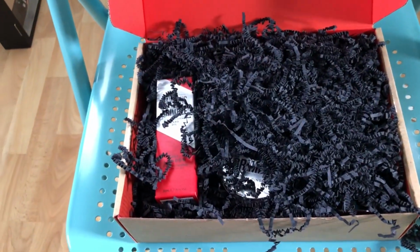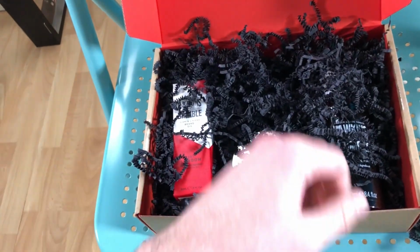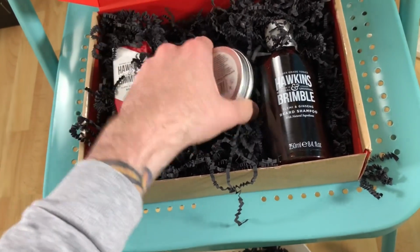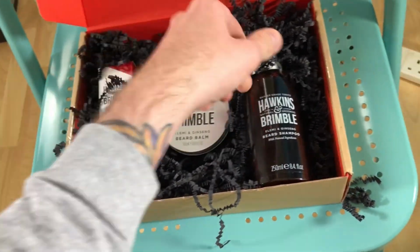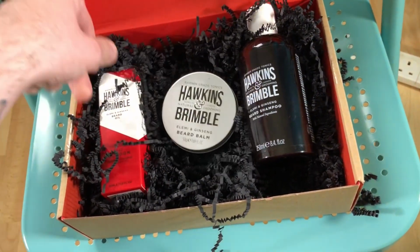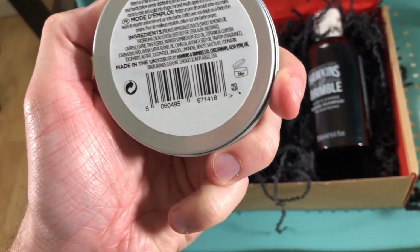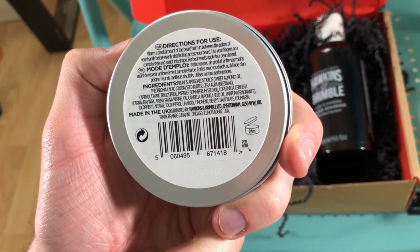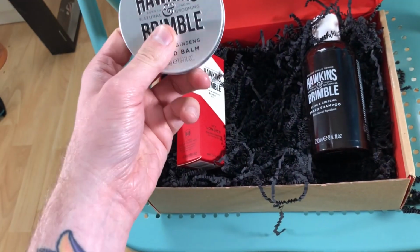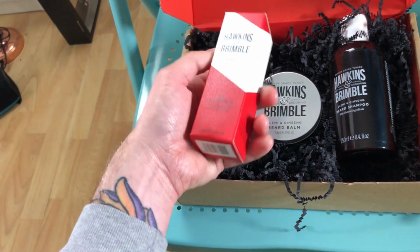Ooh, that looks like some nice packaging in there. Wow, they've been really generous. It's not just samples or anything. They've given me the full-on amounts of products in there. Real good sized beard wash, a decent sized balm, 50 grams of balm. Not even 50 ml, I thought that was 50 grams. Mostly all natural product as well. There's a few other ingredients in there, and a really nice box there for the beard oil.